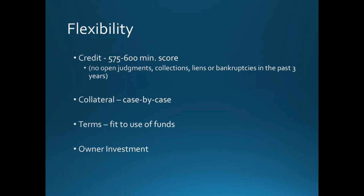The LDC loans do not have a prepayment penalty. So after the business has been profitable for a couple of years, they can go get it refinanced with a bank, get a lower interest rate so the payment can be lower. And we'll just revolve those loans for the next small business that can't get a bank loan.